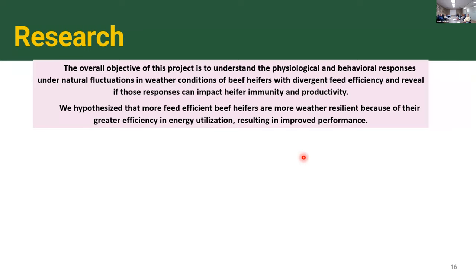So then I wrote this project where we are going to be evaluating and trying to understand the physiological and behavioral responses of heifers that diverge in feed efficiency in natural conditions. So cattle are just grazing pasture, as they would do at a producer's farm. And then we're going to see if, for example, more feed efficient heifers would trigger behavioral responses related to stress or not, and see how it can impact immunity and productivity. And we hypothesized, based on the background research, that heifers that are more feed efficient can tolerate weather better and have improved performance compared to the inefficient animals.